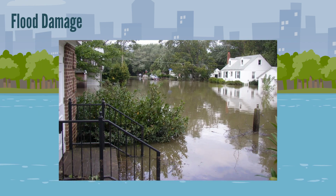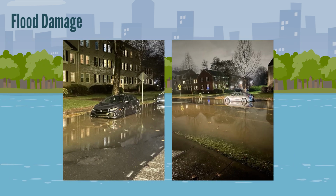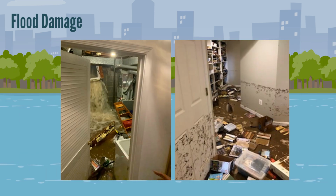The impact of flooding can be devastating. Just a few inches of water can cause tens of thousands of dollars in damage to your home and belongings, and the standard homeowner's insurance does not cover flood damage. Also, flooding can cost lives.